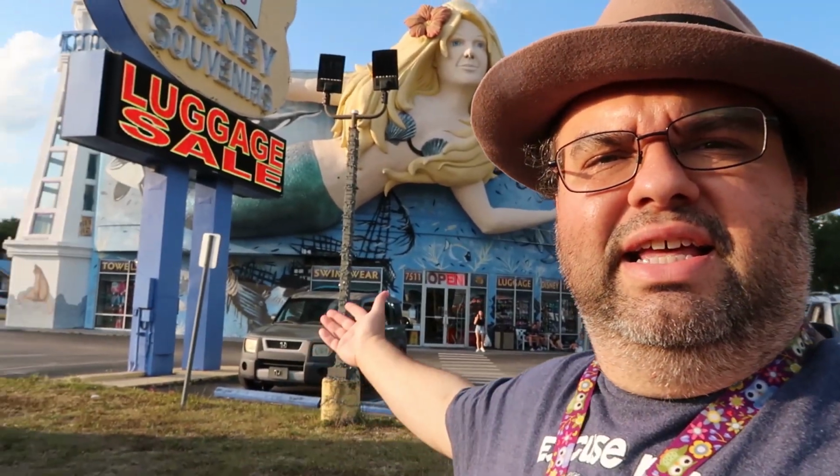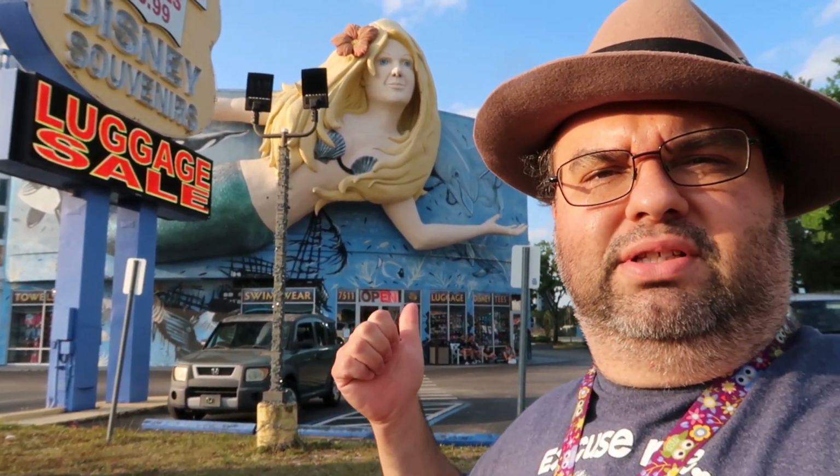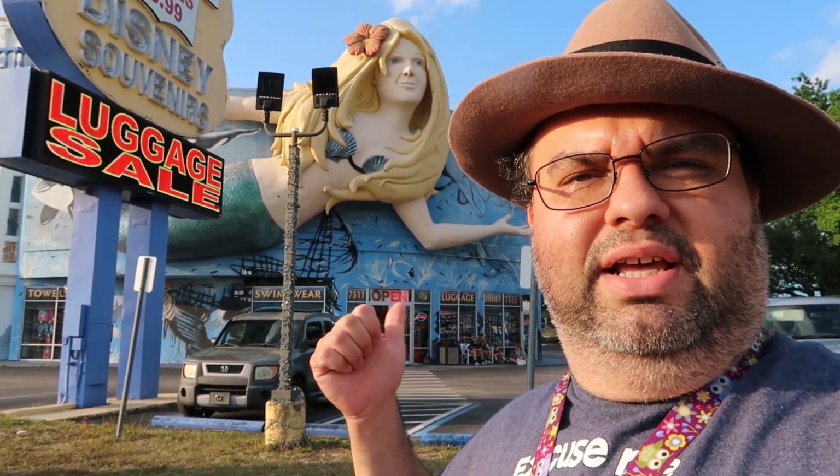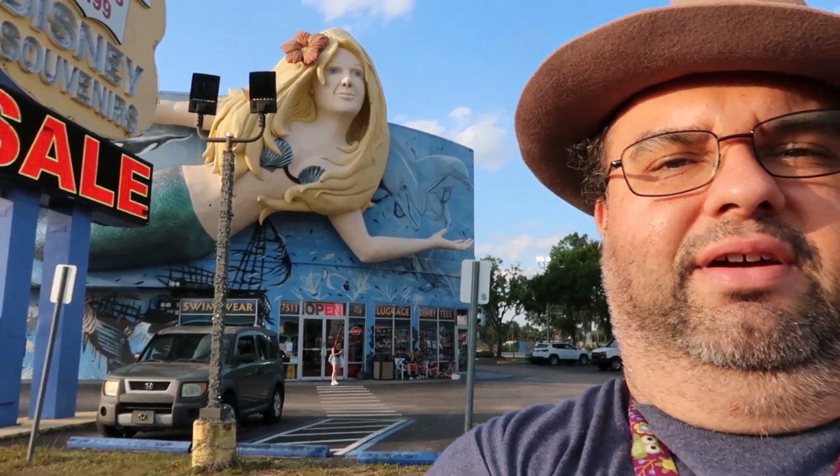It's the usual gift shop stuff, but the outside, what makes it really cool, that thing is gigantic. I mean, look at it. It's huge. I always wondered what that place looked like inside, so I'm going to check it out. But first I'm going to walk around the building and show you the outside. Let's get to it.